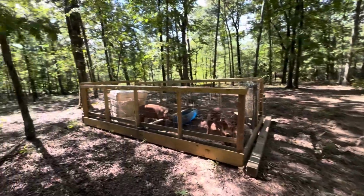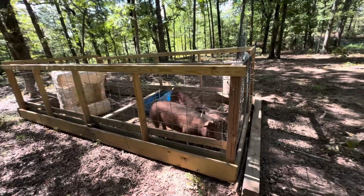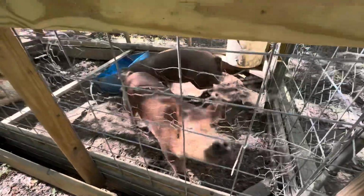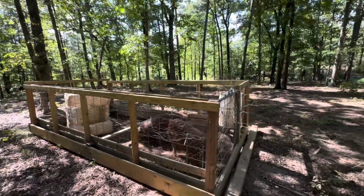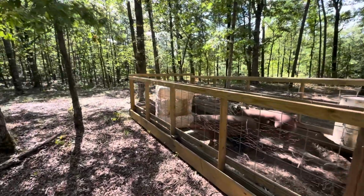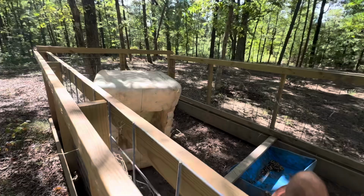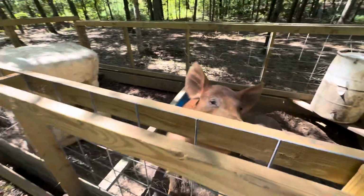Okay, this is my pig tractor right here. And these guys are, I think, about 6 months old or so, maybe 7. So here, they're getting big and they're ready to be fed. This is an 8x16 mobile on wheels pig tractor. I do have an IBC tote in there that I've got a hole cut in, but they just kick it around. They move it all around.